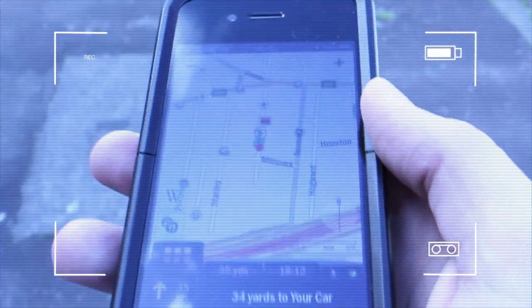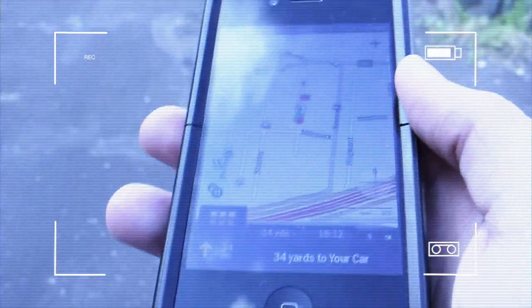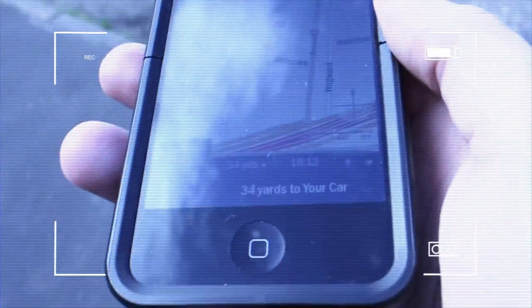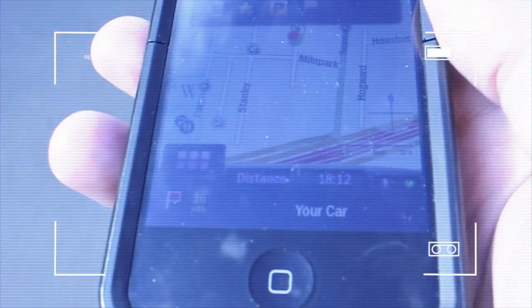And basically, the nearer you go to your car, the less distance it shows on the phone. And then it also gives you a sound, you have reached your destination. The only downside to this is it doesn't work in multi-story car parks, or at least at Glasgow Airport, which is kind of a downside, but I hope they'll bring out something new in the next version of CoPilot.